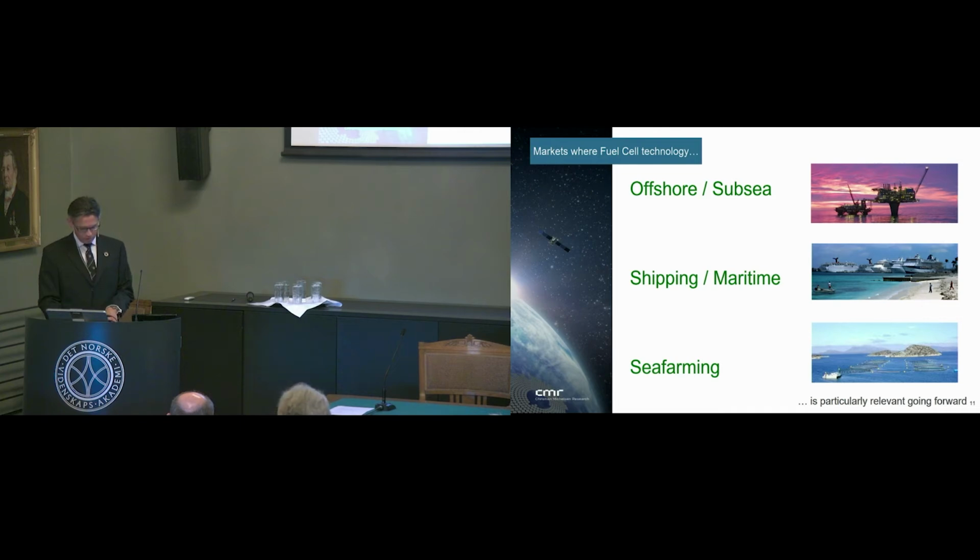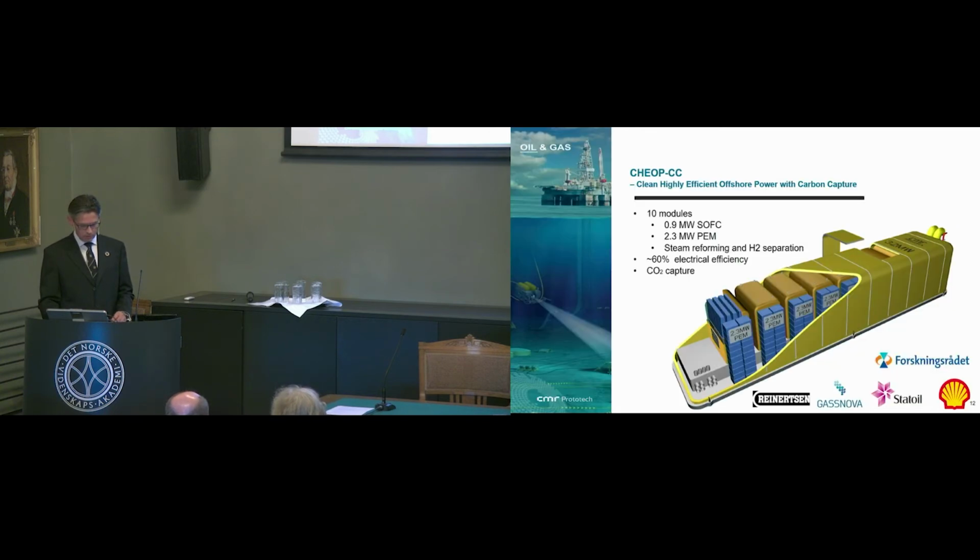But offshore gas turbines are actually responsible for more than 2/3 of CO2 emissions on the Norwegian continental shelf, and almost 30% of Norway's total CO2 emissions. So we started there. The technology we developed was called CHEOP, Clean, Highly Efficient Offshore Power, and the idea behind it was to replace offshore gas turbines. In our design, we combined then solid oxide fuel cells and high-temperature PEM to keep it compact and to reduce weight and footprint.